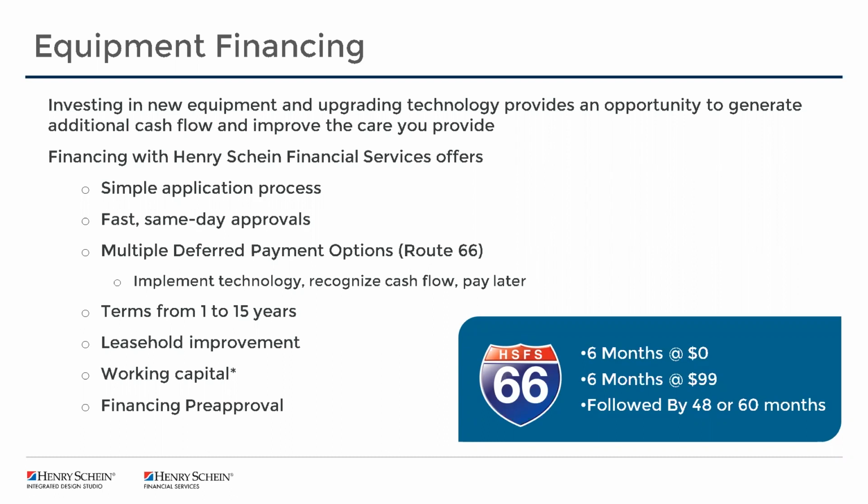So on top of having a large practice loan, sometimes it's beneficial to have a separate loan or some separate financing to be able to add the technology that you want. Using some of the very simple programs that we've put together to help you as a new practice owner get the new technology in your office and benefit from it right away, but have it be a separate loan that doesn't really have any payments through that first year.